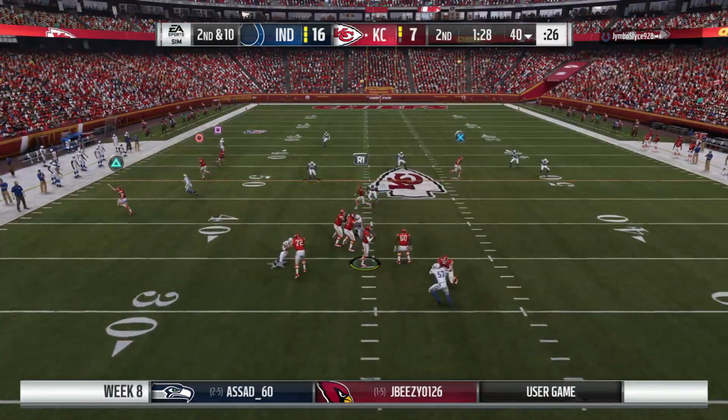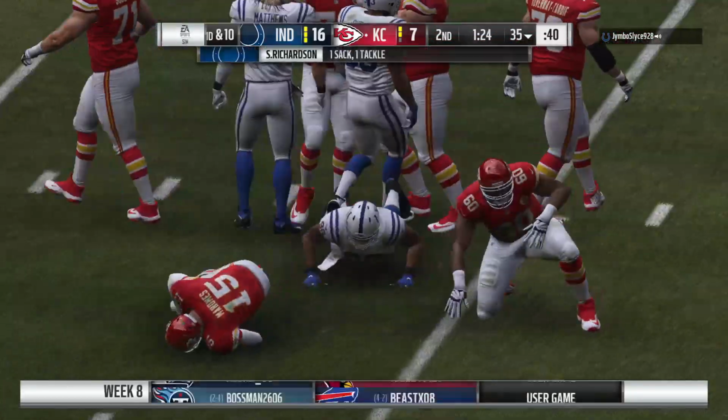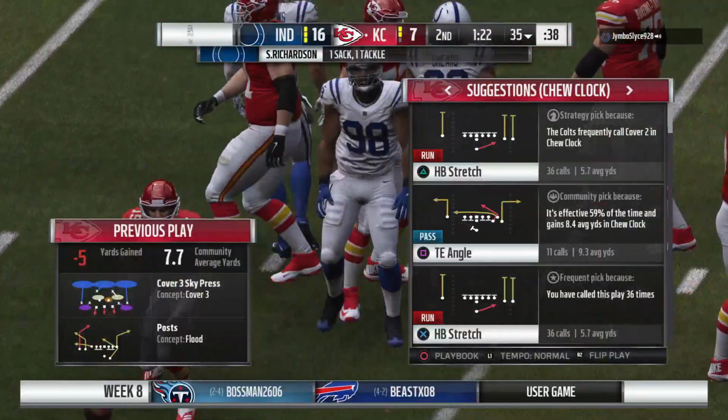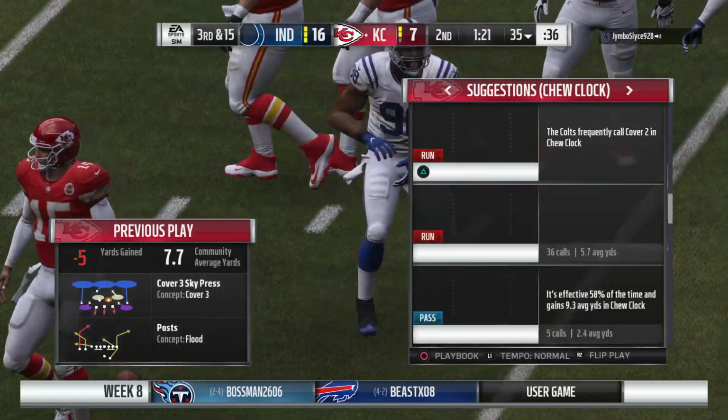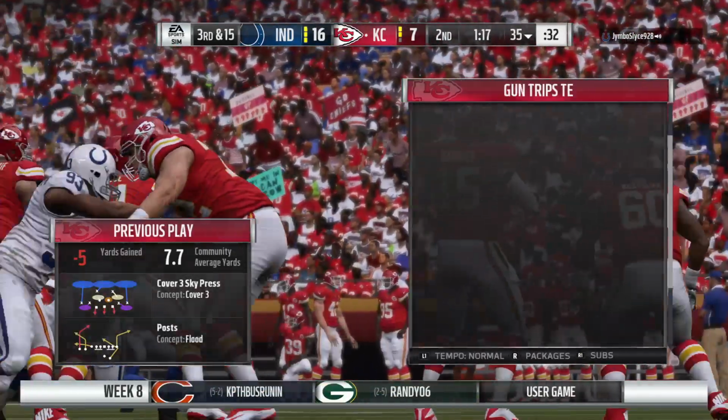Mahomes will try again on 2nd down. And he'll be brought down by the Colts. Sheldon Richardson able to swamp him from that defensive tackle spot for a loss of 5.